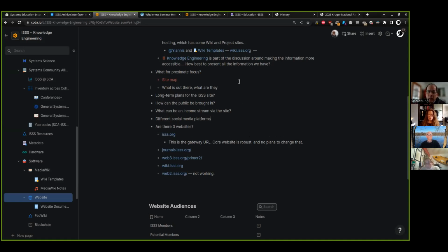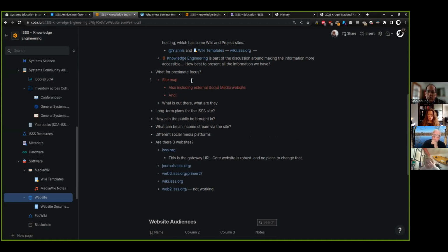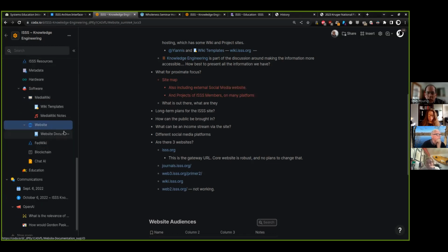The other main large area of activity is that there are many different members' projects, including these ones from Daniel's knowledge engineering and education. And so a branch could be for projects, which would be on many different platforms. Coda is another one. I can't remember if that's been mentioned. So have a branch for linking to projects out there, which might be at different stages of development. Some might be more mature and fairly stable or frozen, but some might be in development, which I think these knowledge management or knowledge engineering and education ones are.